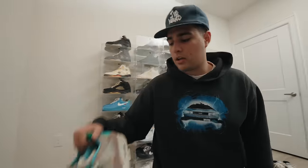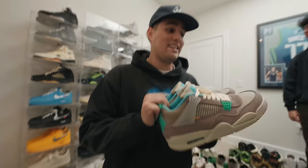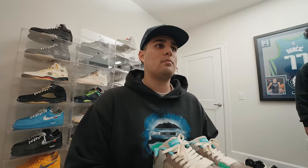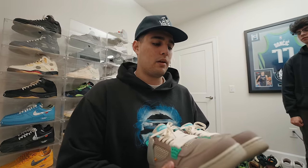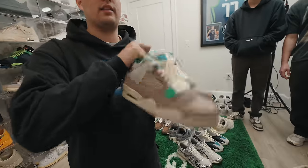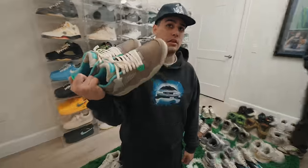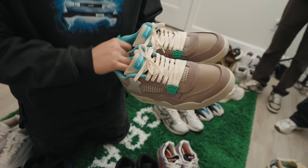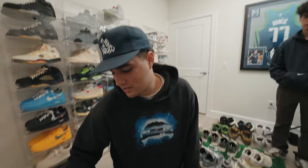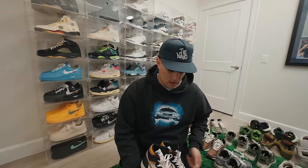Taupe Union 4s. Beautiful colorway. I never wear these. A big thing for me is if I don't even look at them and even think about wearing them somewhat often, I'm probably gonna get rid of them, because this is a shoe I probably haven't even considered wearing in the last year. I haven't even put these on. It's a good shoe for sure, but I don't need them. I don't wear them. I don't even think about wearing them. That's the problem. So yeah.